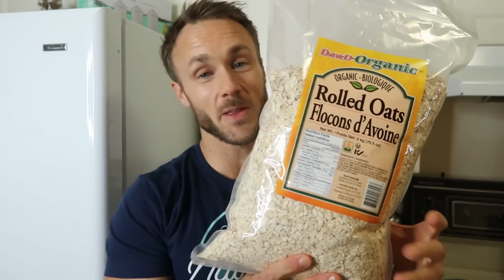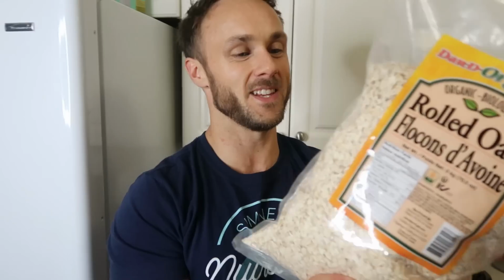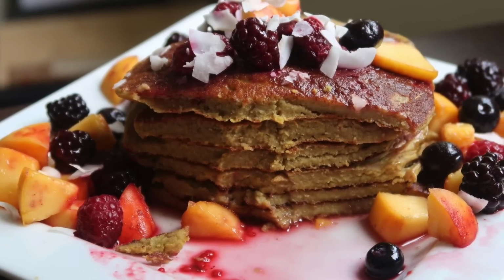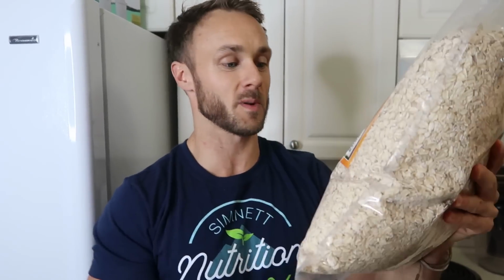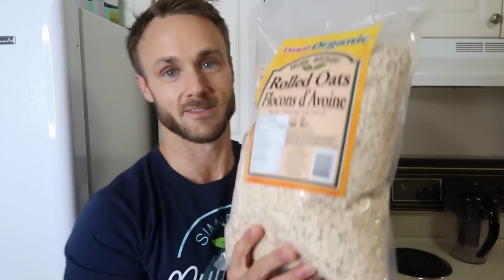Which brings me to oats. This is another one we always have on hand. We eat so many oats. And we make cookies out of them, pancakes, muffins, and then obviously just oatmeal. So yeah, oats are another one. Vegan? Oats? What? Best bang for your buck here. Super high in iron, really healthy, good source of carbs, fiber, amazing.